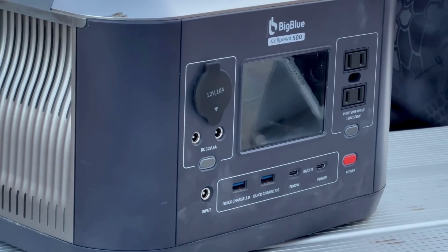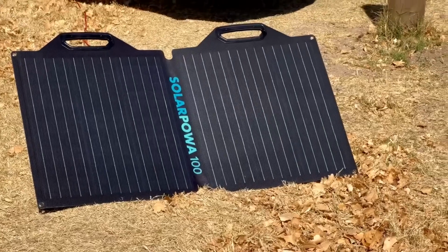Hi guys, I'm Owen of Van Trekking Lifestyle, and our van, our Rebel, has adequate lithium batteries, adequate solar panels on top, and a 2,000 watt inverter. So why, when we traveled this time for this long trip, did we travel with a portable battery inverter and a portable solar panel? Well, today I'm going to tell you in this tip.